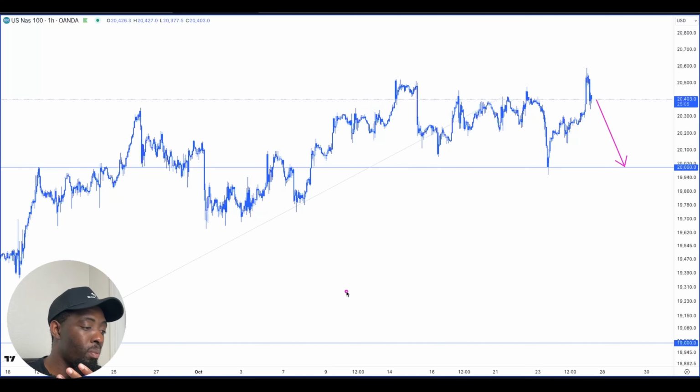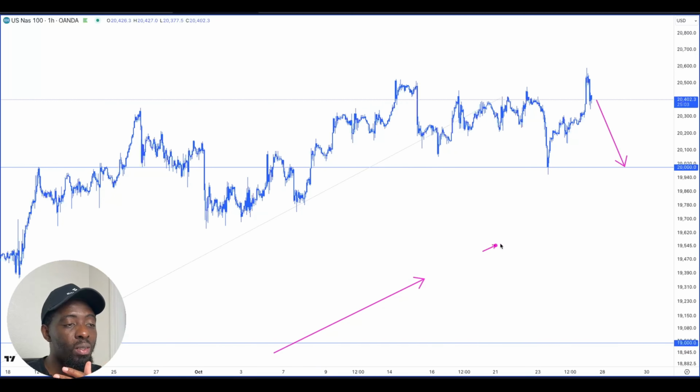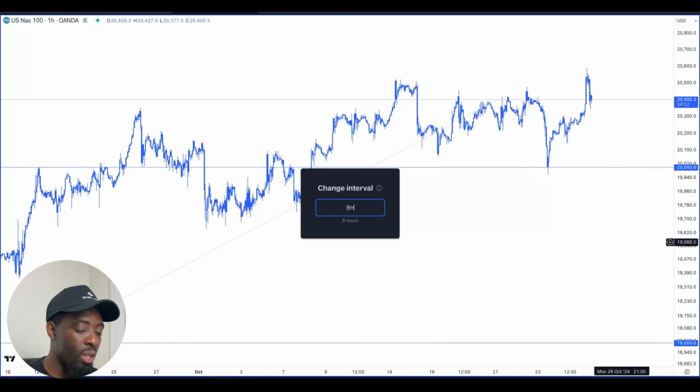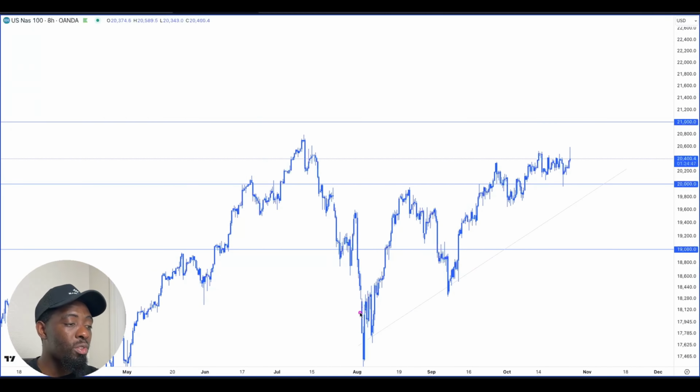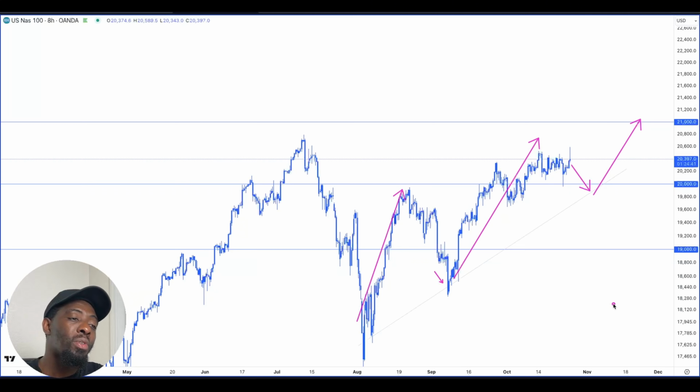Now if these pullbacks start coming in, you should expect the 8-hour time frame delivery. So it's going to violate on the hourly, the 4 hours, but then it delivers back to the 8-hour time frame. So that's something I'm looking at right here on the 8-hour time frame. So this is my move currently: impulse, correction, impulse, wait for the correction, take the next impulsive move.